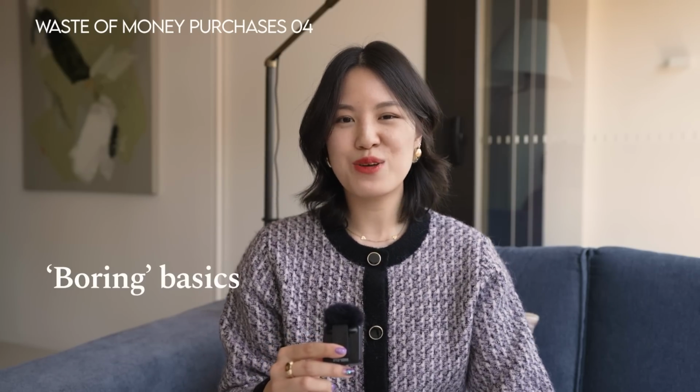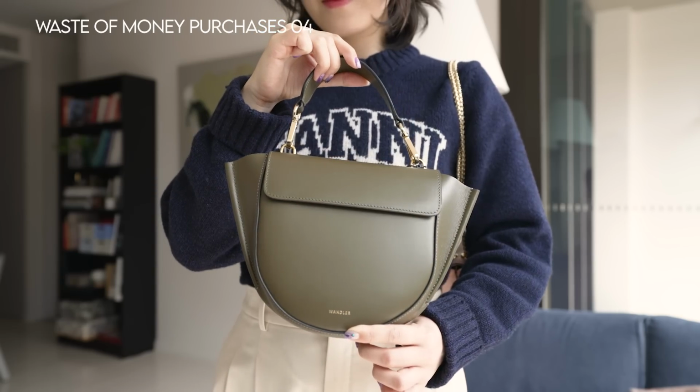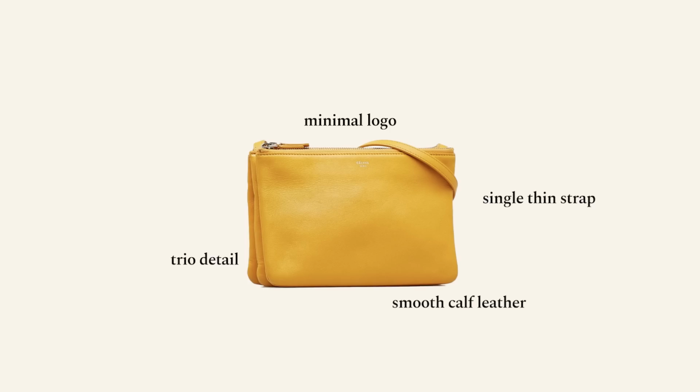The next two are kind of in the same category, but the first one is basics that are just boring. And boring is a very relative term. It usually means something doesn't really capture our style. A couple of years ago, I had this little crossbody bag. It was at a time where I was very drawn to minimalist designs. Think the Celine Trio bag. The more simple something is, the more I think all of these details matter. When I was trying to dupe this, I went for a bag that honestly had none of those details. It was just a little bit too generic for what I was looking for.